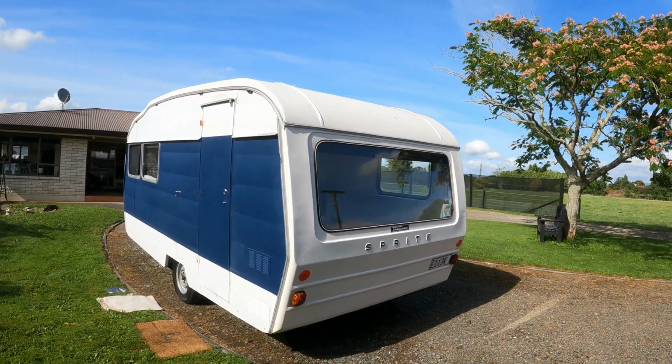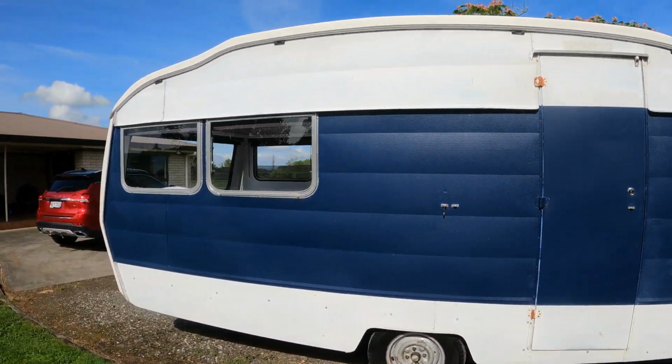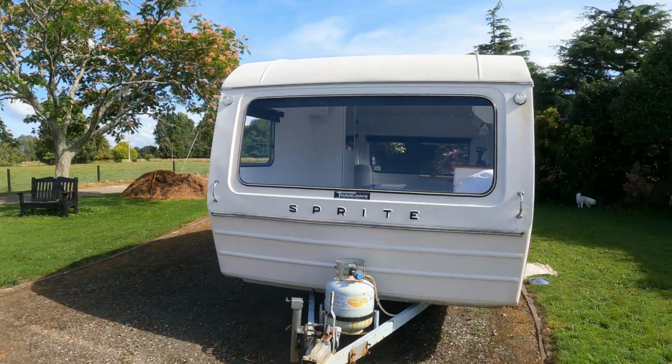I do love the look of the old retro caravans. That's what I grew up in. So without further ado, I will show you the caravan that we purchased. This is her here. She is a Sprite Musketeer. We are unsure of the exact year. We're still looking into what year she is.